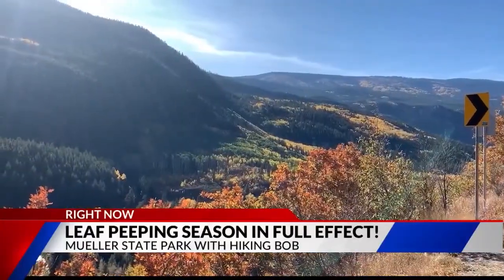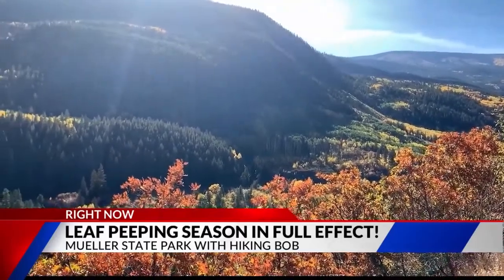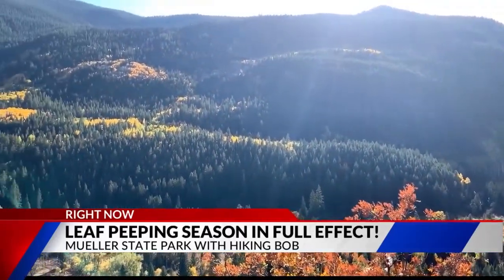You can chase that, of course, if you want to, into New Mexico, into Arizona, and just keep going further south as far as you want to go until they're all gone. Just go ahead and take a couple weeks off work. You have a good plan for that.